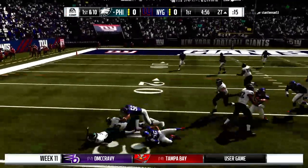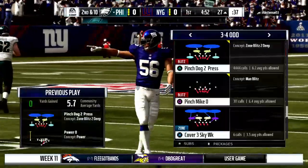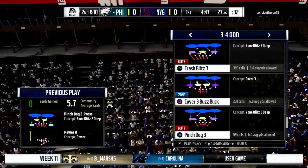Running game working. They'll stick with it on first down. Trying to bounce it outside, but he's only able to get it back to the line of scrimmage. Michael Kendricks, the linebacker, there to get him down.